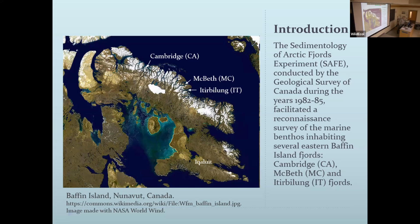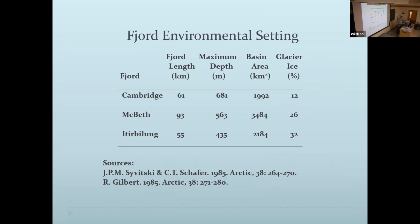Now, while most of this focused on research on physical processes, the movement of water, the movement of sediments, the nature of the seabed itself, the biology was an afterthought. But I'm going to spend a little bit of time showing you what little knowledge we have of the ecology of these 3 fjords. Just to let you know, they're exceptionally large and they're very deep.